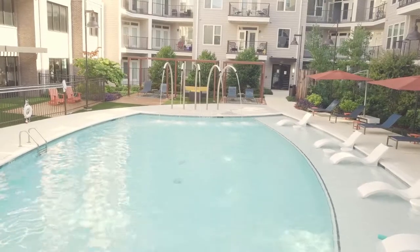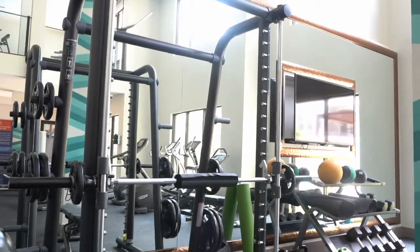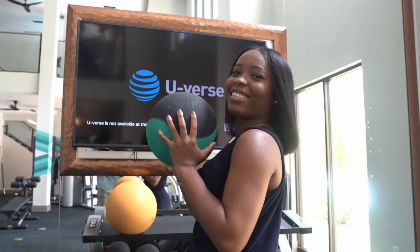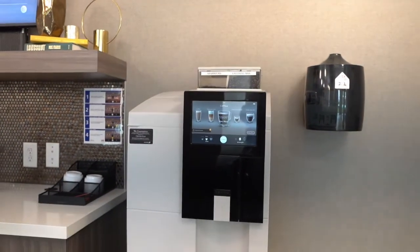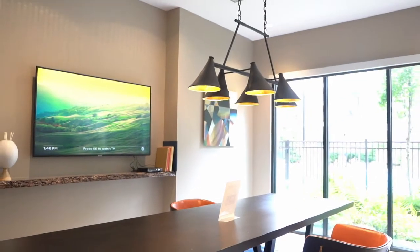It's a saltwater pool and it's open just about all day from 9 a.m. to 9 p.m. The fitness center at Platform has a variety of equipment, so you can get that same workout that you would get with a gym membership right here at home for free. If you work remotely, this is the perfect space to get your work done. You can reserve conference rooms, grab a cup of coffee, and the best part is, it's open 24/7.